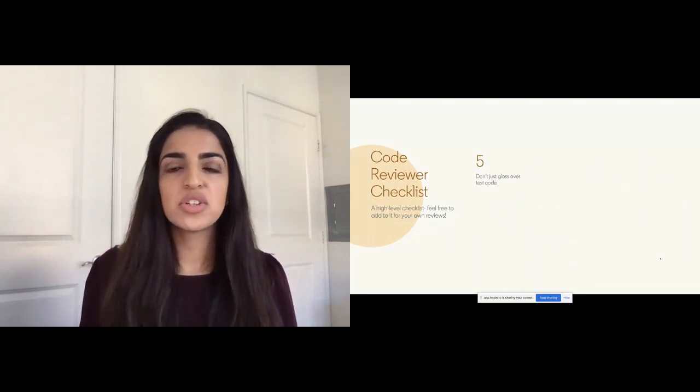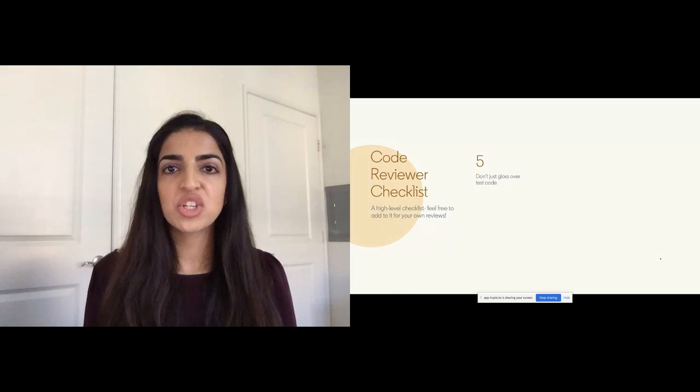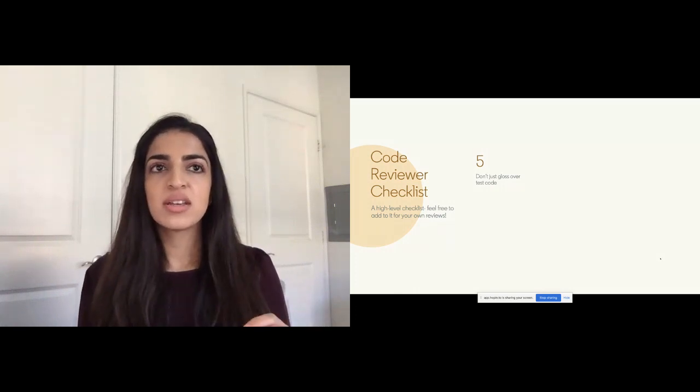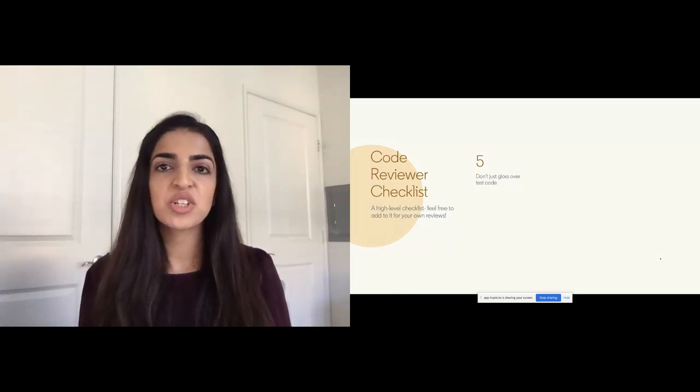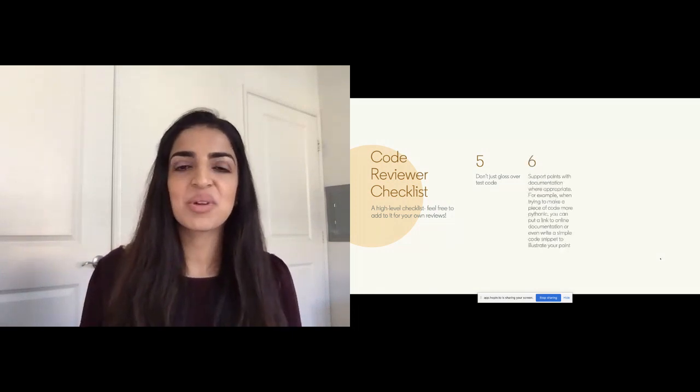Number five, don't just gloss over test code. Yes, there is some trust that we like to have in each other, but we also want to make sure that what you're testing is, it's great if the tests pass, but you want to make sure the test tests what we want it to do, right? So just make sure that it's testing what you expect.